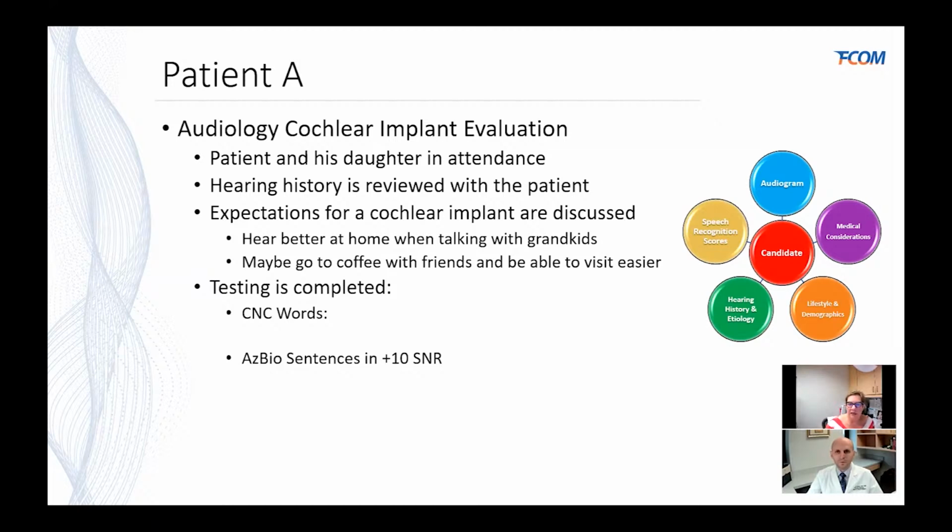So we really look at CNC words because at any cognitive level, patients are going to be able to repeat a word back that they heard. And it gives us a good understanding of exactly what their word understanding is without those other variables. But because insurance requires us to have connected speech, we always want to test in that connected speech listening environment, and we put them in a +10 because that is realistic, right? We run around and talk and are in noisy environments, and that is where the patient wants to be. He wants to be able to visit if there is background noise.